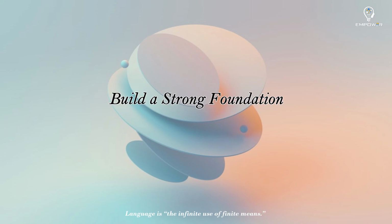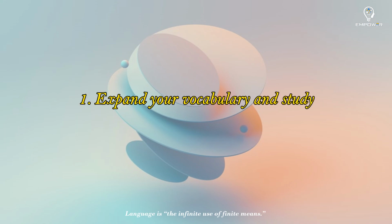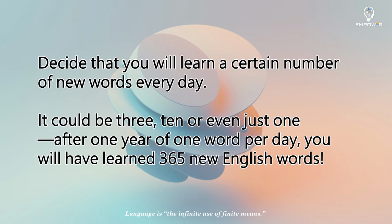Build a strong foundation. 1. Expand your vocabulary and study. Decide that you will learn a certain number of new words every day. It could be 3, 10, or even just 1. After 1 year of 1 word per day, you will have learned 365 new English words.